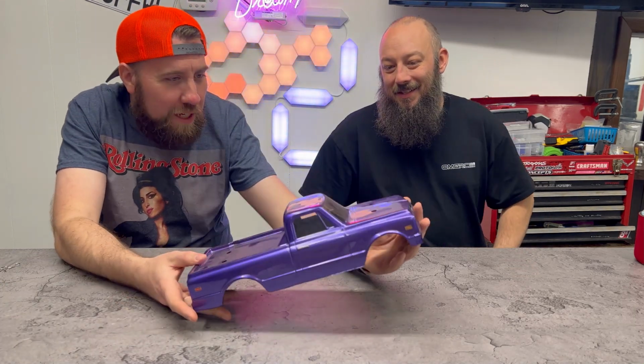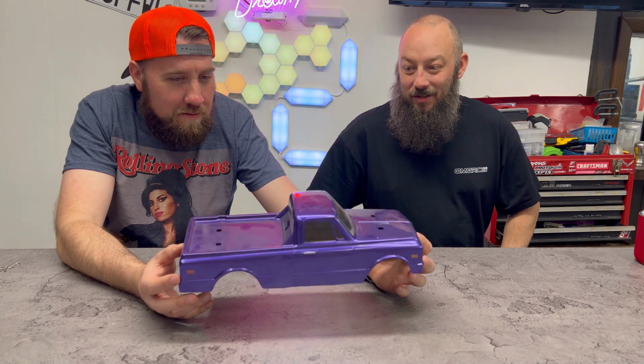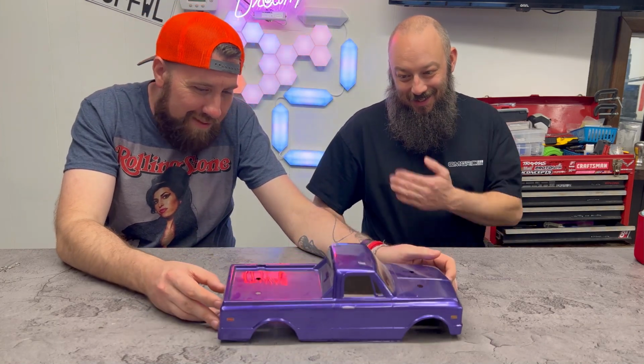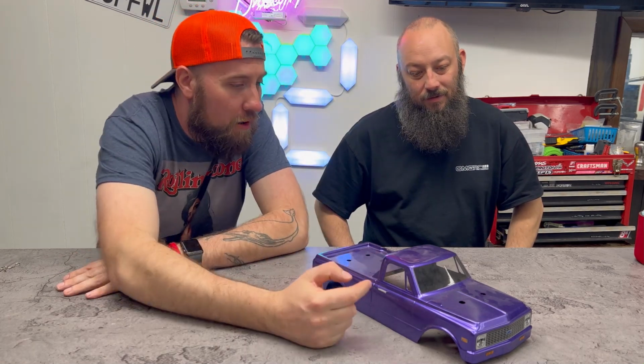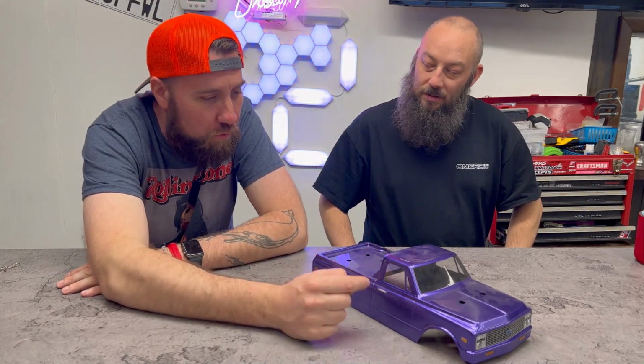This is the first body you ever painted. Yeah, actually, oh man, it's dirty. It's dusty, but it still looks wonderful. It never ran. I was too proud of it to ever run it. We all might have a body like that laying around. This was for your 10th scale monster truck. It was a Redcat Blackout.